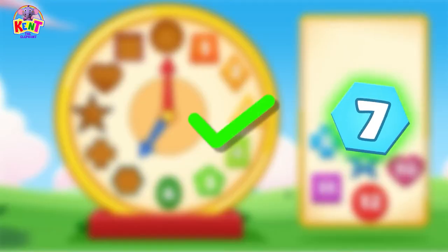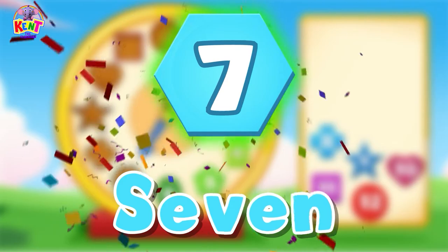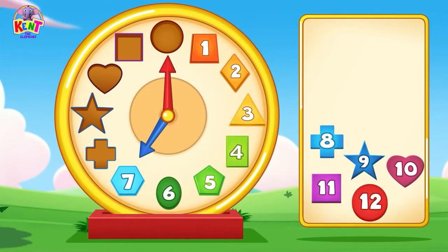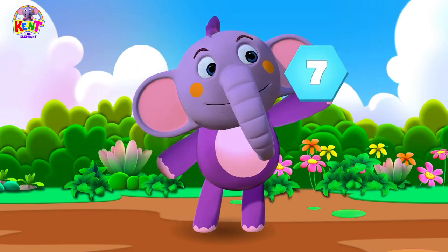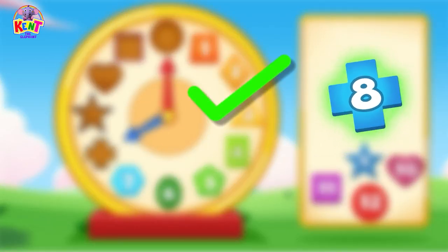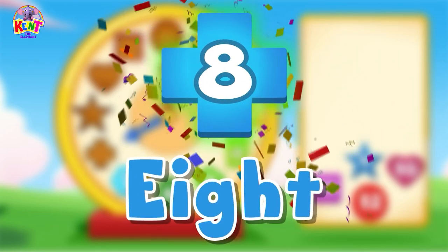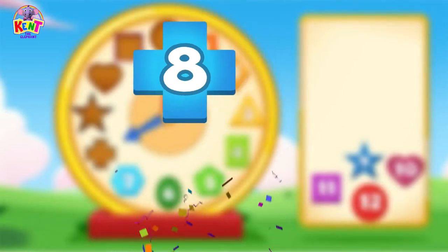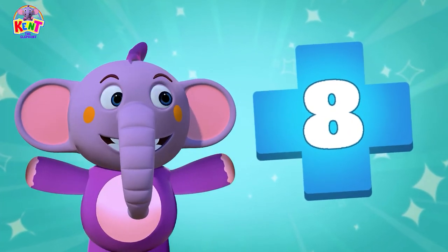What's next? Number 7 comes after number 6. That's right! And it has 6 sides. It's called a hexagon. Yeah! Ooh, this is an interesting shape. Number 8. It's a plus sign. Number 8 is a big plus for me. Oh yay!